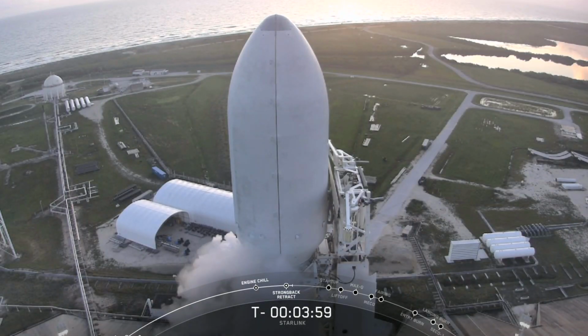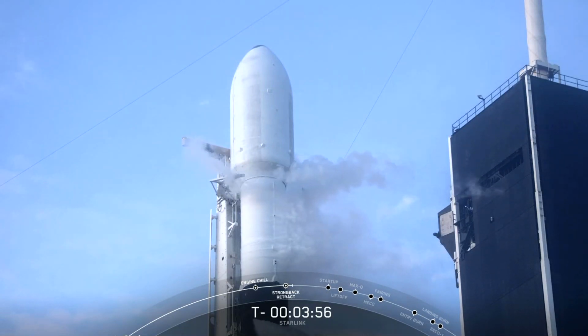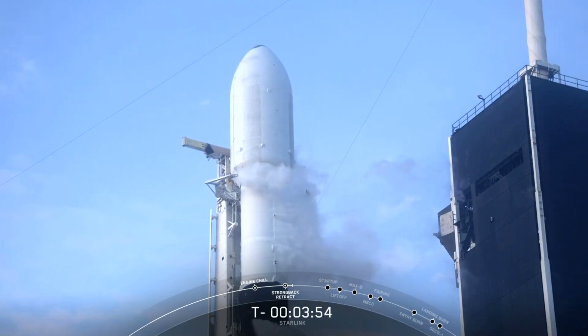Now, at this point, we are T-minus 4 minutes from liftoff. Just heard on the nets that we are go on weather. Falcon 9 is moving into the final stages of countdown.